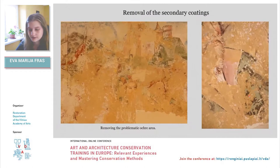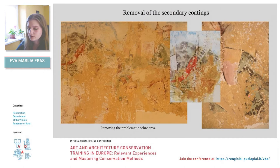Here you can have a closer look at the problematic area. I tried removing the ochre by soaking it with cotton swabs with water, but it would just melt and become almost like mud, and I could smear it, and it just became very messy and even harder to remove.